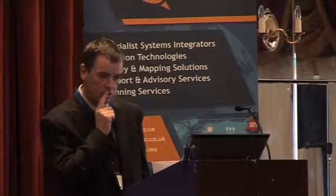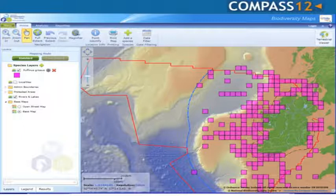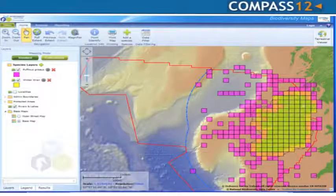And someone mentioned, of course, we're not just a terrestrial environment. The sea covers 10 times the amount of the land area, so the system incorporates 2 mapping elements, one based on the lat longs and the other on the Irish National Grid. So this shows you the distribution of the wren, which is a very terrestrial bird, with that of, I think it's the Manx shearwater, which is a very pelagic species.